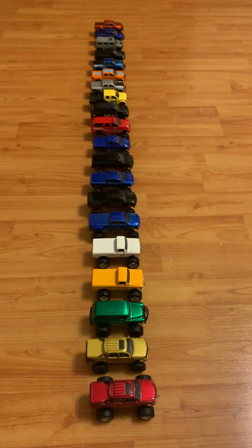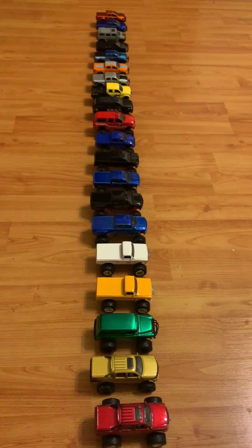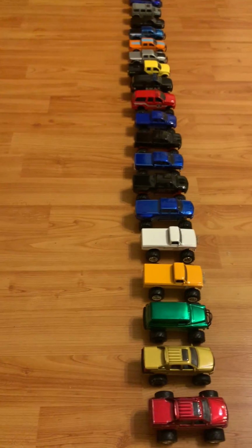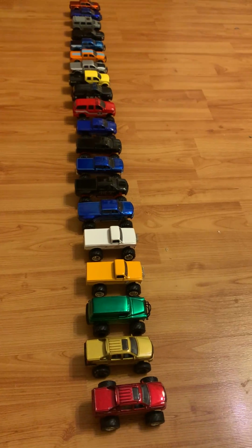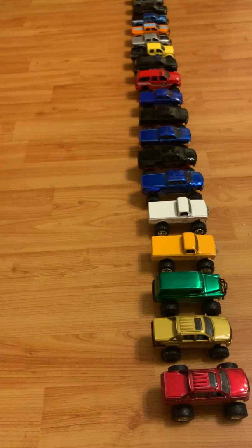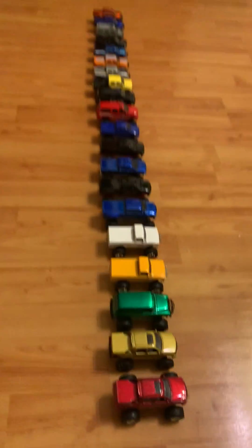This is it, everybody. Jada Just Trucks 1/64 scale, the biggest collection in history. This is colorful. I love the colors on these trucks. Large wheels, just like the big time four-wheeling. So we're gonna go on each tour of each truck. Let's count them first. Are we ready? Let's do this.